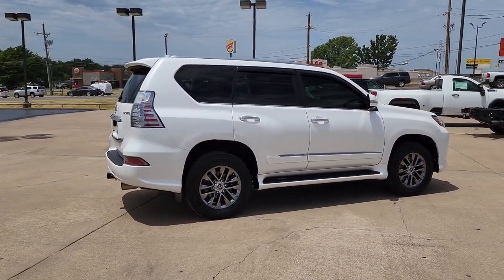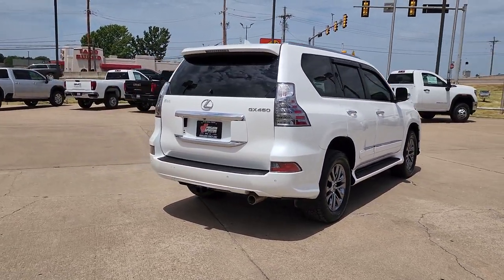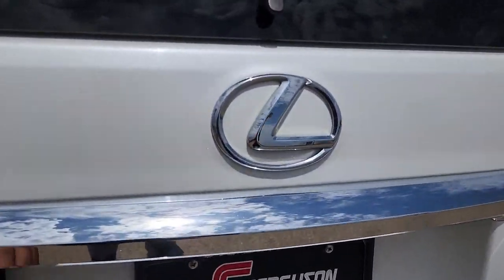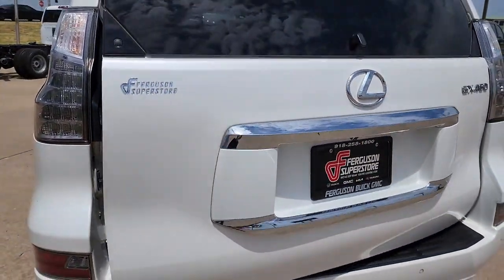and refined three-row SUV. These are just some of the great options this vehicle comes with: sunroof, moonroof, keyless entry, four-wheel drive, keyless start, power passenger seat, satellite radio, heated mirrors, backup camera, steering wheel audio controls, power driver seat.